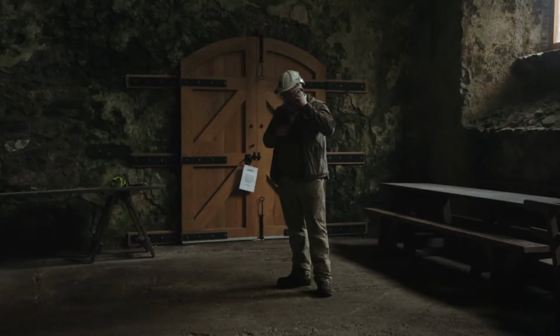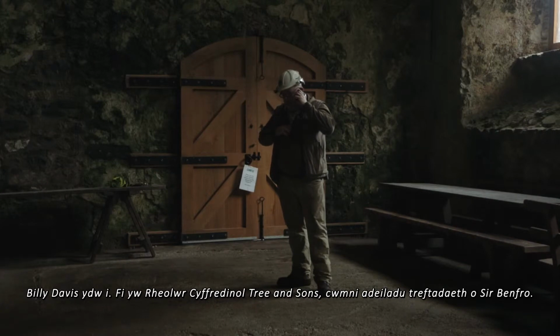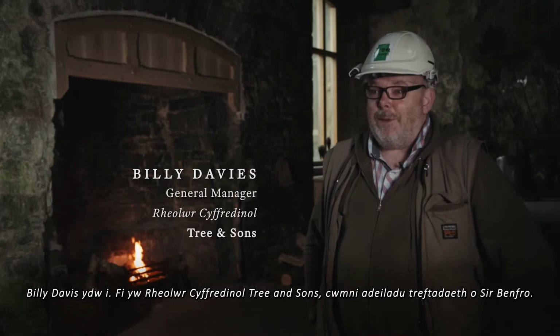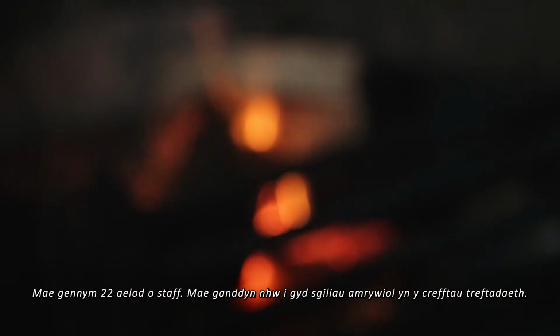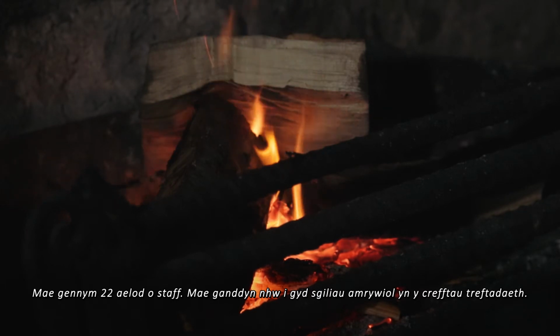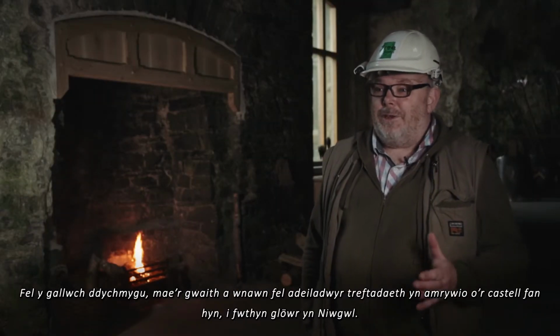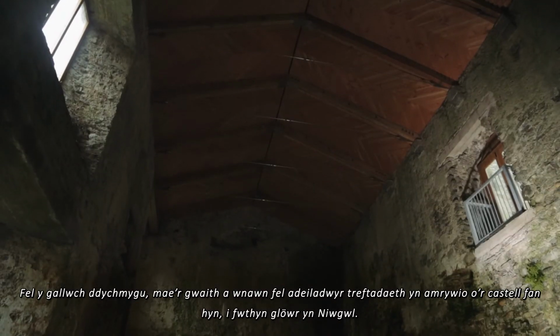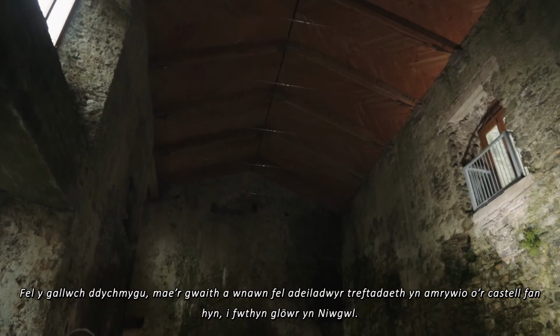My name's Billy Davis. I'm the General Manager of Tree & Sons, a heritage construction company from Pembrokeshire. We have 22 members of staff. They're all multi-skilled in heritage trades. The range of work we conduct as heritage builders is, as you can see, from a castle here to a miner's cottage up at Newgale.